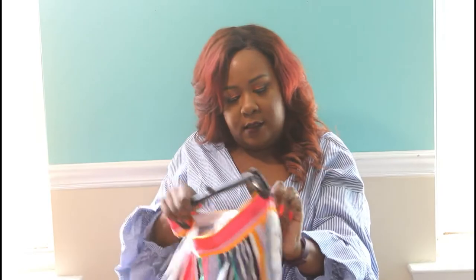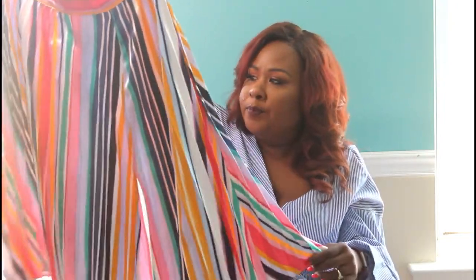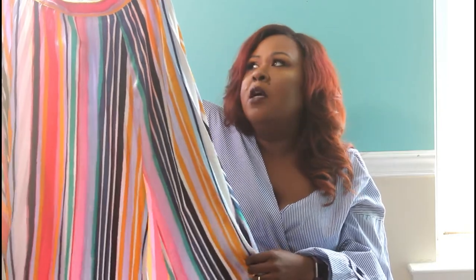I think this is actually a size large. That's what I mean when the sizes vary. Some items I can fit in different sizes, but this is awesome. I haven't worn this yet. It's more of a summer piece, but you can transition it to the fall. None of the pieces that I got were full price. Everything that I got was on sale, between 40% off and 50% off.